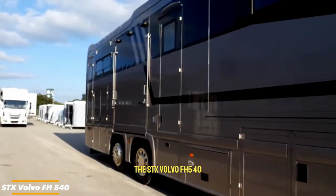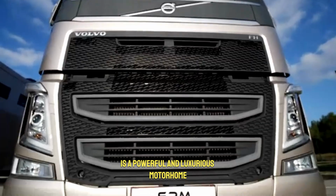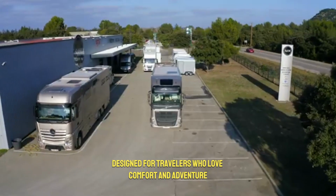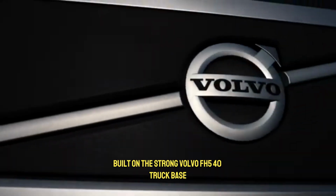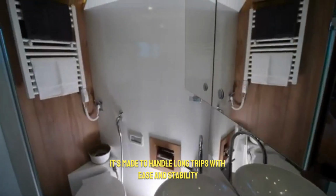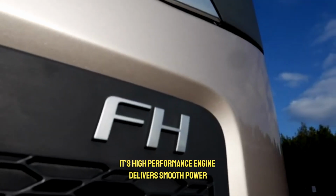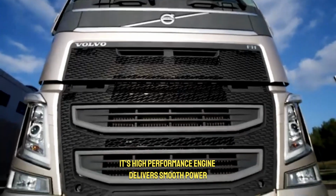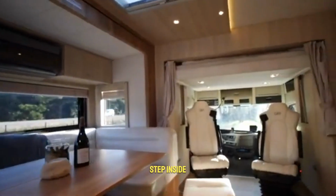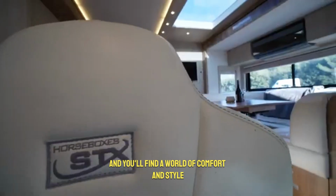The STX Volvo FH540 is a powerful and luxurious motorhome designed for travelers who love comfort and adventure. Built on the strong Volvo FH540 truck base, it's made to handle long trips with ease and stability. Its high-performance engine delivers smooth power, making it perfect for both highways and rougher roads. Step inside, and you'll find a world of comfort and style.